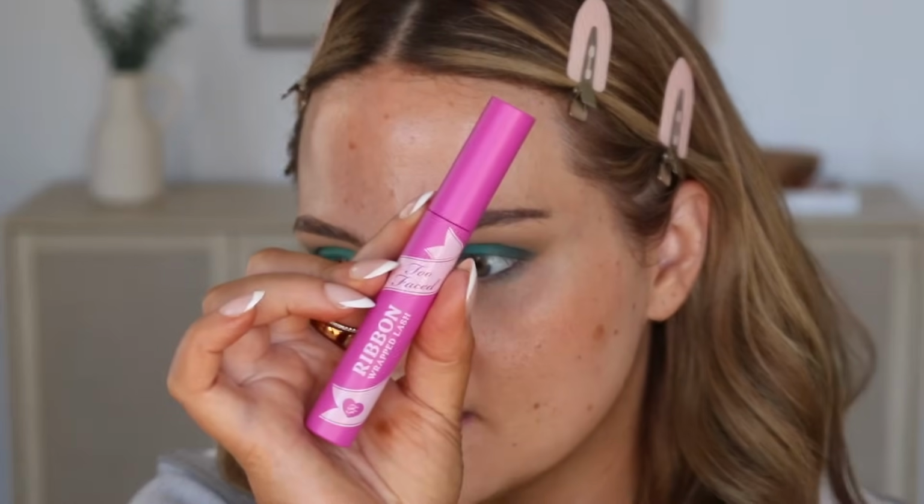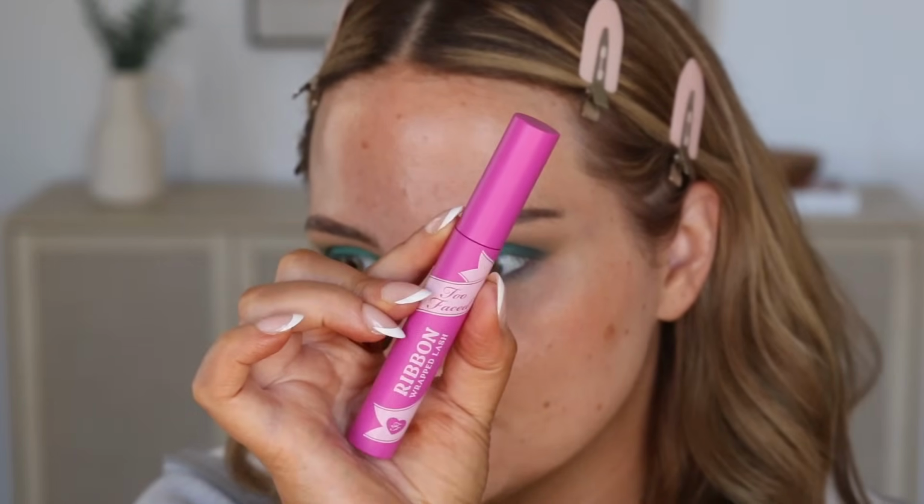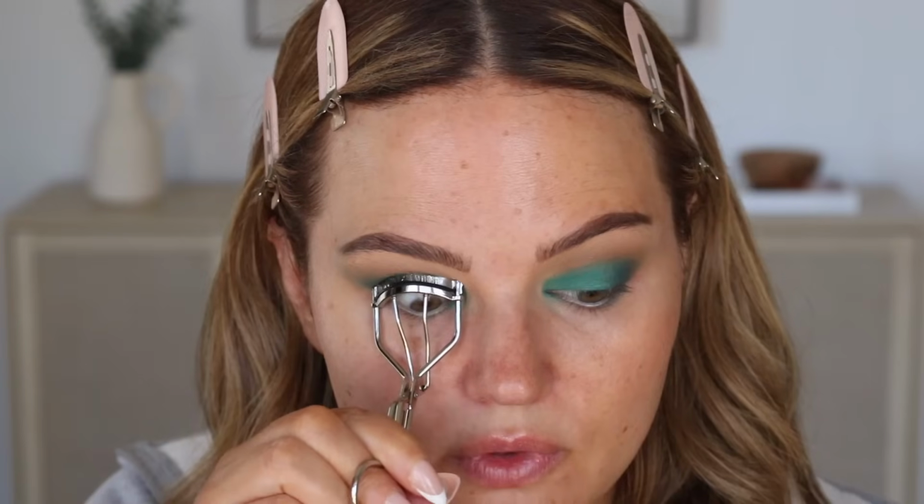This is one of the products I'm most excited to try this video. It's the new tubing mascara from Too Faced. Just gonna give my eyelashes a quick curl. I've been really into tubing mascaras as of lately, so I'm hopeful I love this one. What's your favorite lash growth serum right now? I need to get back into using one.